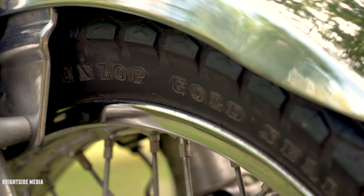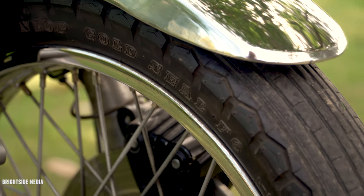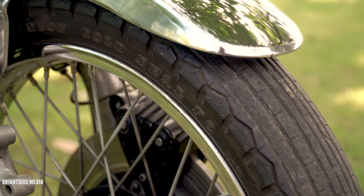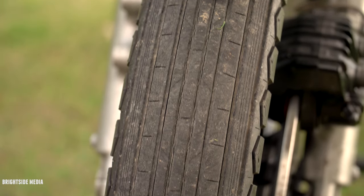It's still got its original front tyre. I doubt if the back tyre is original. Most of those miles were probably done with the front wheel in the air, so that's why it's managed to survive. So you've got to treat it with respect, because not only is that an original Japanese tyre, but it's now a very old Japanese tyre.